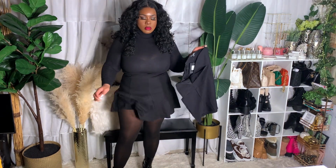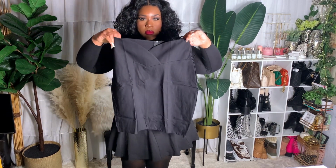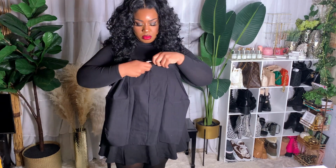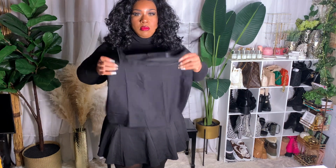Okay, so the next one I got is this form-fitting, body-hugging skirt. The material reminds me of the stuff I used to get from Dots back in the early 2000s. Just know it stretches really good and it hugs you and holds you in. It has sort of a texture to it. It's not like a cotton material. It's thicker than that. It's giving me stretchy work pants. I don't know how to describe it.